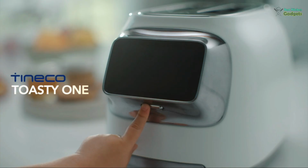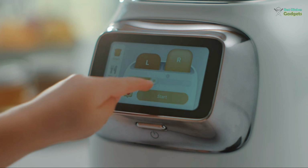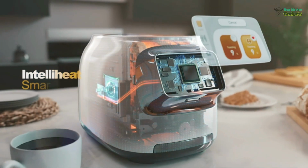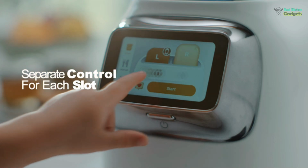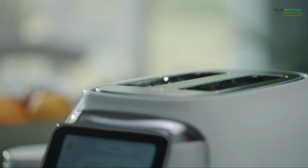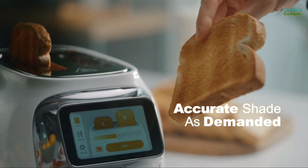Morning time. Time for the perfect breakfast toast with Toasty One in your kitchen. Toasty One monitors bread state and adjusts heat automatically. Choose a bread shade for each slot with a simple tap. Or you can save a preferred toast profile for each family member. Toast exactly the way you like it.